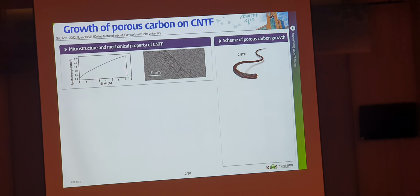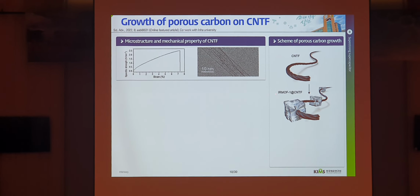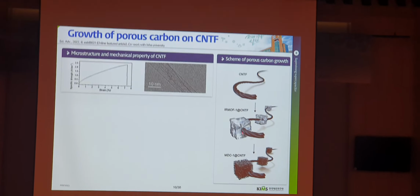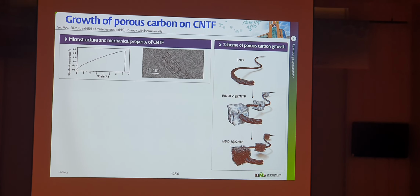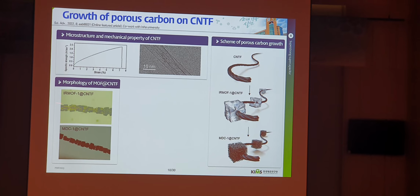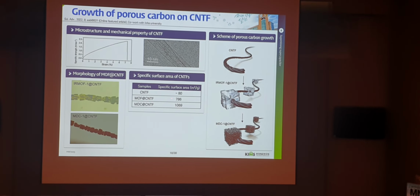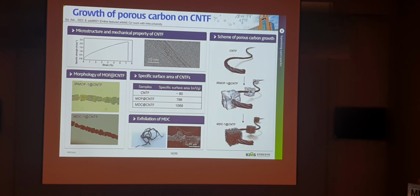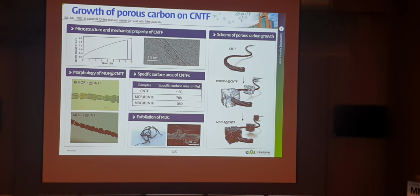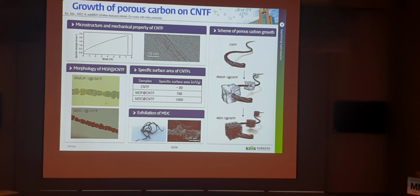So we use the double-walled CNT, which has high mechanical properties, and we grew the metal organic framework on the surface of the CNT fibers, and subsequently carbonized this metal organic framework to the MOF-derived carbon, which has high specific surface area. This MOF-derived carbon is well grown on the CNT fibers, and so this composite fiber has high specific surface area. But the MDC grown on the CNT fiber is easily exfoliated from the CNT fiber due to the low interfacial shear strength between the MDC and CNT fiber.